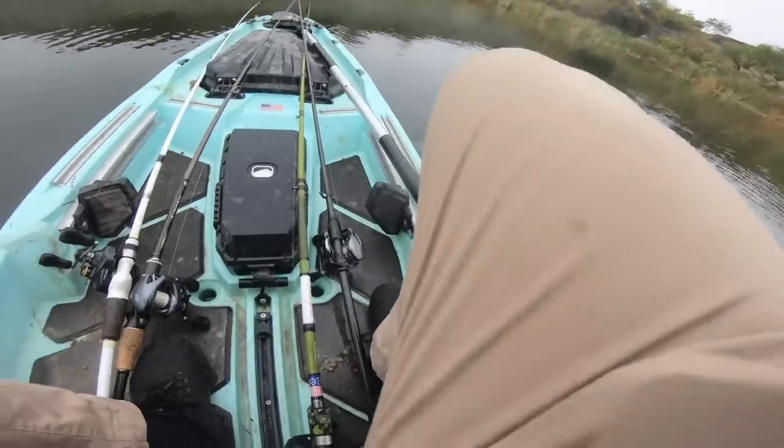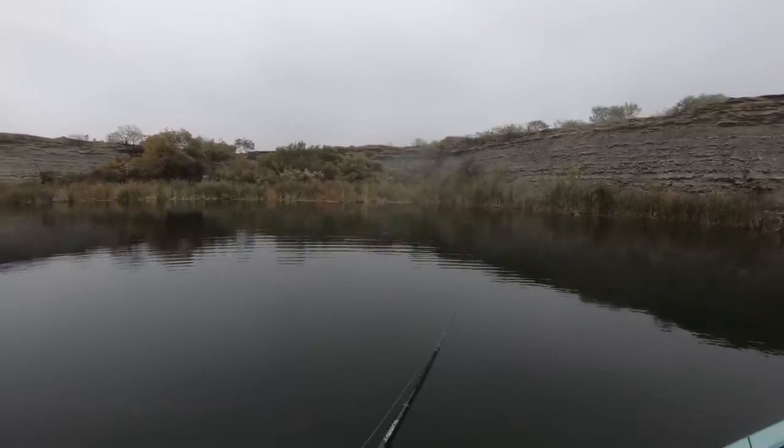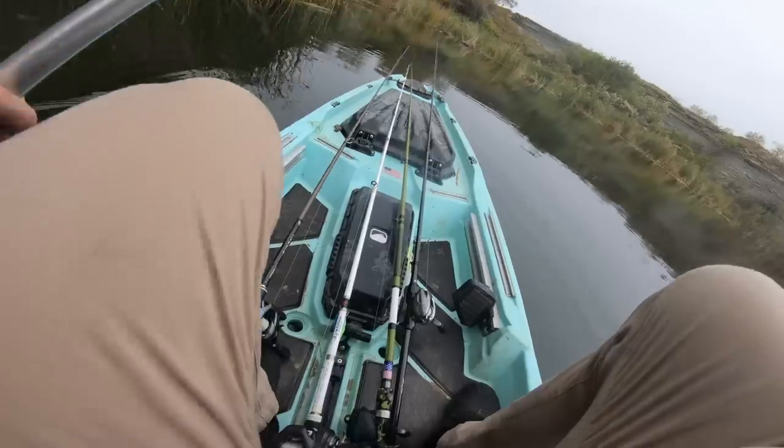Number two of the day. Munched it. Wow, that was just close to the surface right after it landed. I can see the zinger. It's so close to the surface. I wish I had my polarized glasses because I can literally see the zinger right here just subsurface. And I probably spooked the rest of these bass away with how loud I was being. All right, let's make a move.